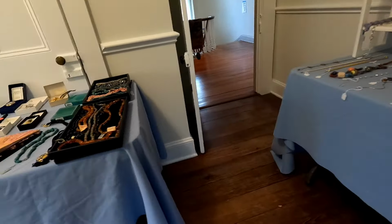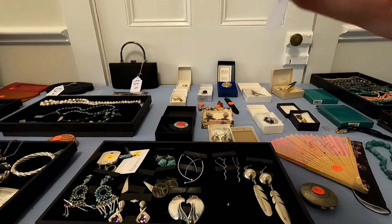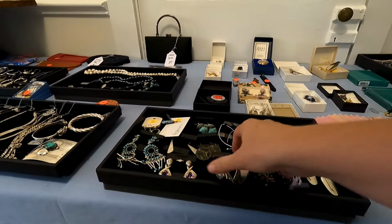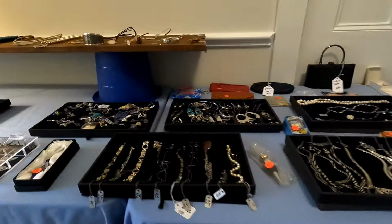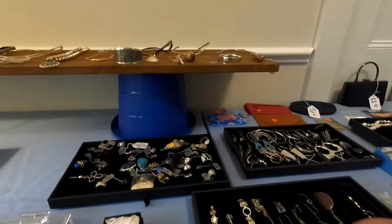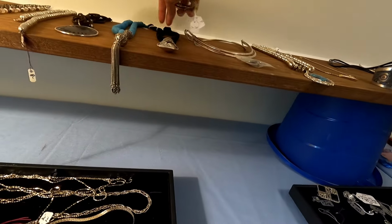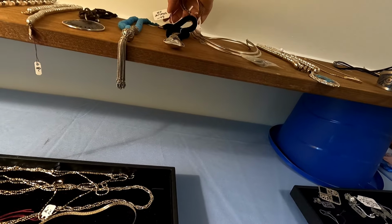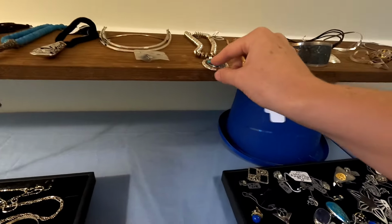This is insane, how many things there are. How's it going? This is all sterling and gold. That stuff over here. And he has to write them up so he keeps an inventory of several people's stuff sometimes. Wow, that's beautiful.